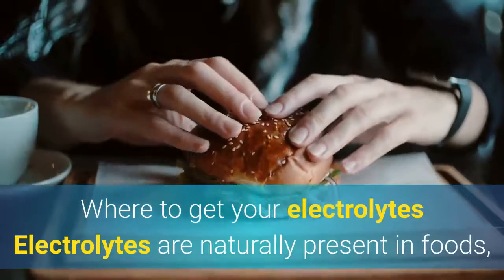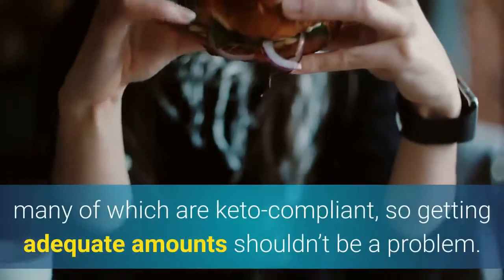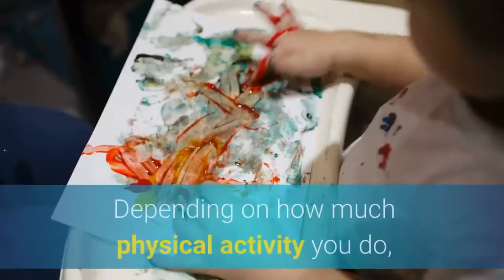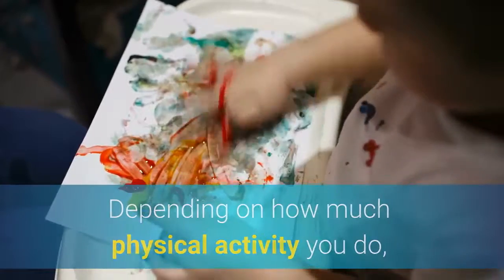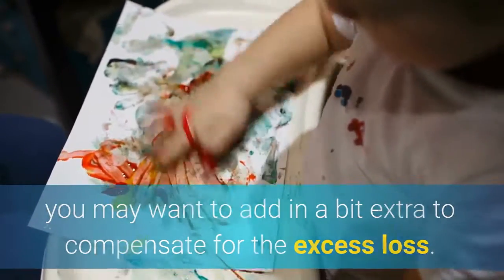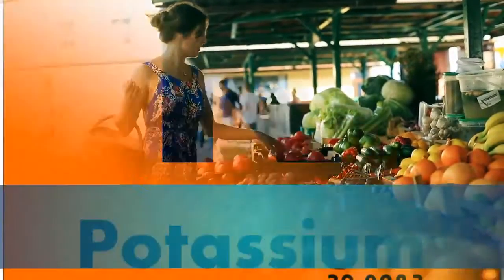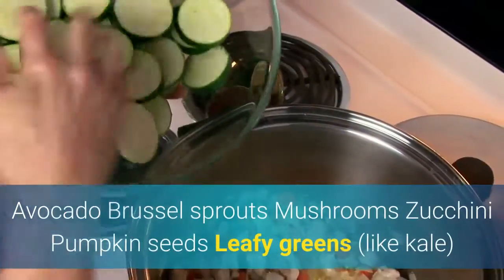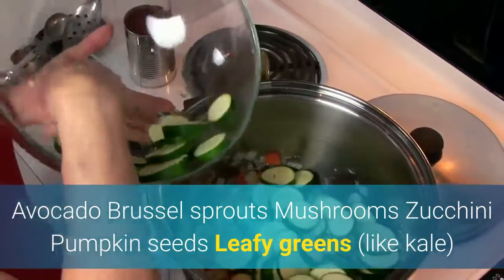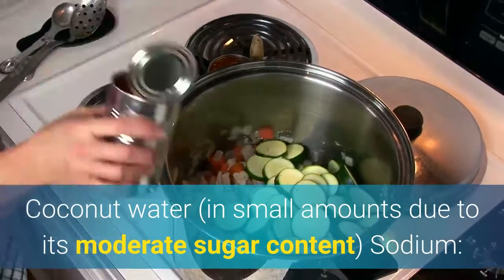Where to get your electrolytes? Electrolytes are naturally present in foods, many of which are keto-compliant, so getting adequate amounts shouldn't be a problem. Depending on how much physical activity you do, you may want to add in a bit extra to compensate for the excess loss. Here are some of your best choices that are keto-friendly. Potassium: avocado, Brussels sprouts, mushrooms, zucchini, pumpkin seeds, leafy greens like kale, salmon and other fish, coconut water in small amounts due to its moderate sugar content.